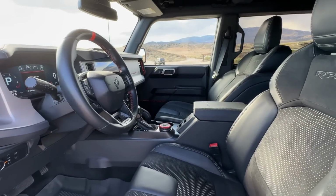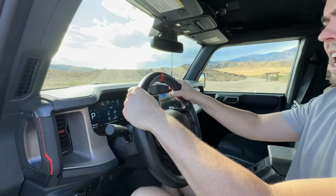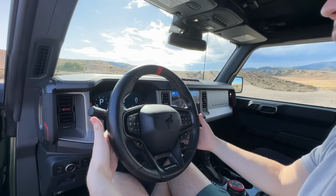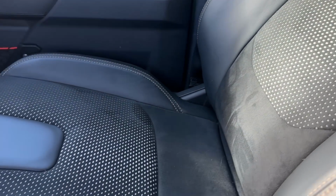When I first hopped inside the Bronco Raptor, I was immediately impressed. It actually feels pretty high quality in here. I love the thicker leather-wrapped steering wheel. It's got this nice tactile feel to the leather. We've got carbon fiber accents as an option. We've also got paddles mounted behind, which attach to the 10-speed automatic gearbox. This Bronco's been equipped with a $2,300 Lux package, which comes with Bang & Olufsen sound system, a heated steering wheel, active cruise control, and more features.